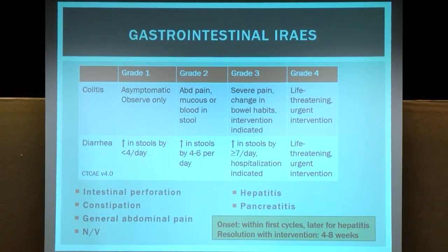Hepatitis is probably the most common non-intestinal gastrointestinal side effect, and it can appear later in the course of therapy, but it can appear as just asymptomatic LFT elevations to full-blown liver failure. And pancreatitis is also a side effect that we've seen with immunotherapy.